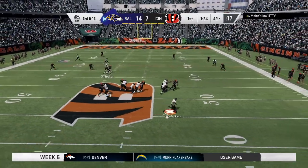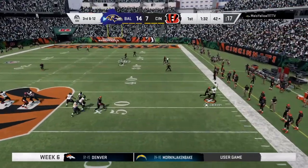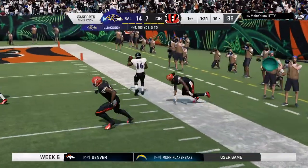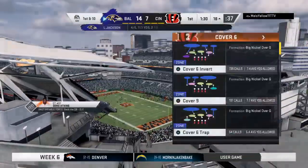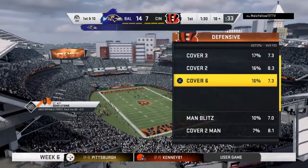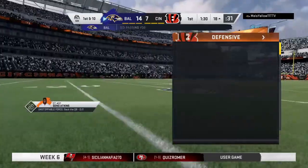Jackson from the shotgun. Eluding the pressure right. Oh, a scrap for the football, and he's going to come down with it. And they'll have it in the red zone before he crosses over out of bounds. Call that a very strong gain of 24.